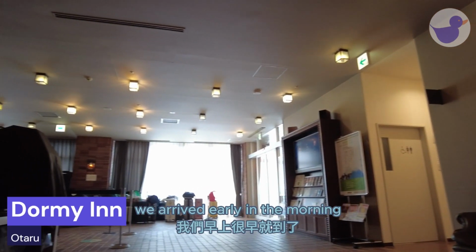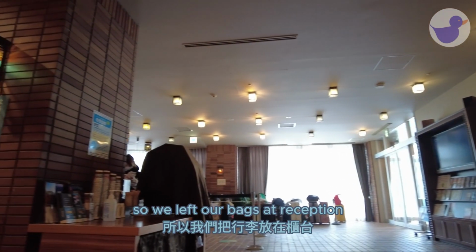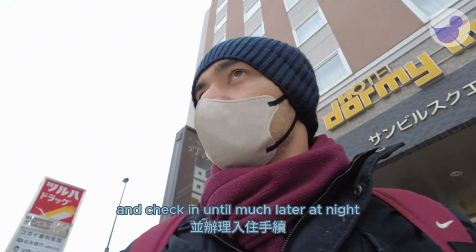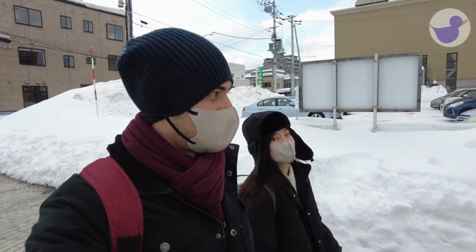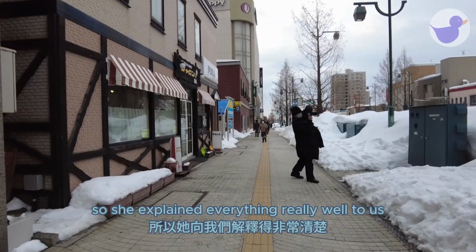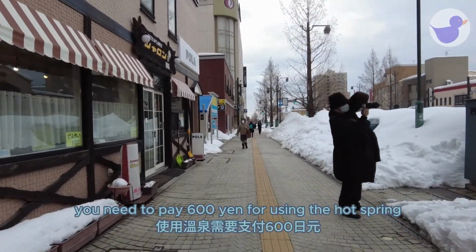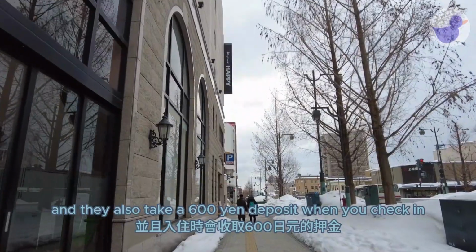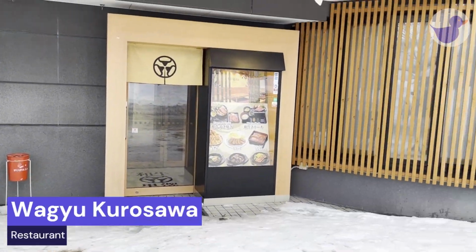We arrived early in the morning, so we left our bags at reception and went to check out the town. We actually didn't come back to collect our bags and check in until much later at night. One of the hotel staff spoke English and Mandarin, so she explained everything really well to us. You need to pay 600 yen for using the hot spring, and they also take a 600 yen deposit when you check in.